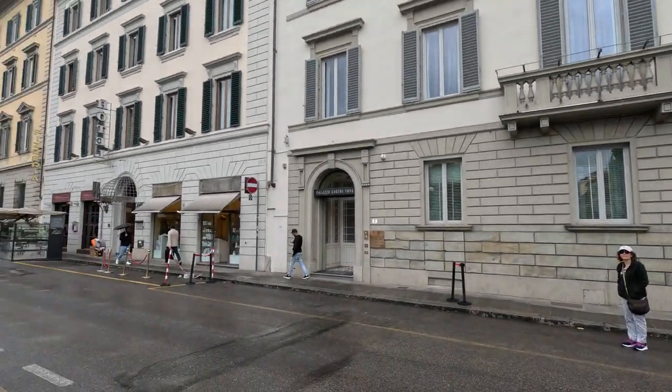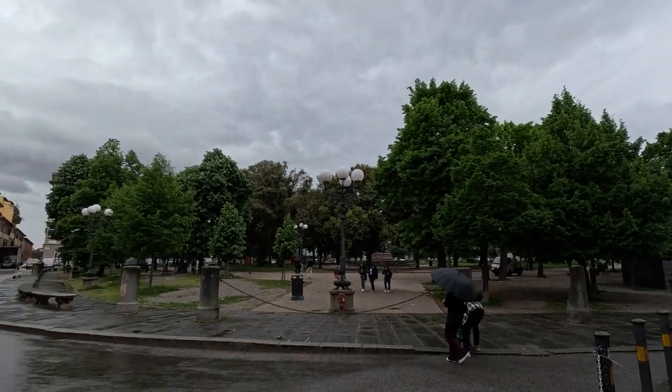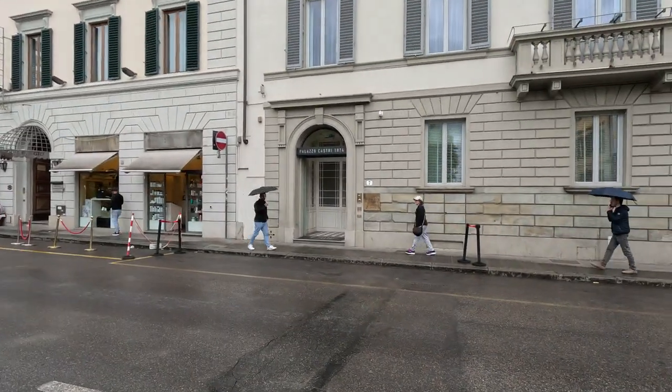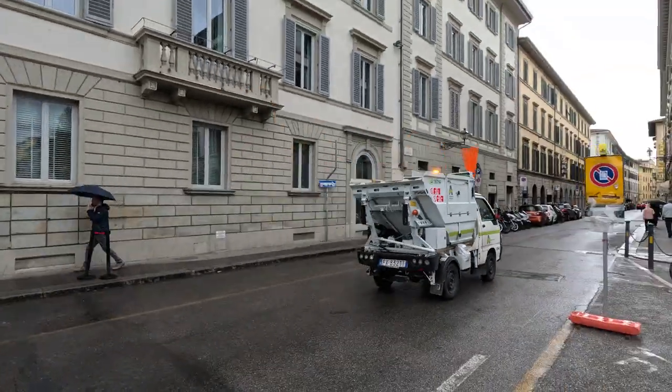One of the hotel's major strengths is its location. There's a park across the street, and although it's a little unkept and sketchy, it creates a sense of space outside the entrance that is not easy to come by in Florence.